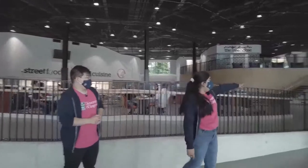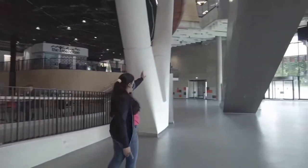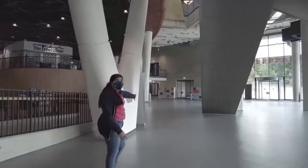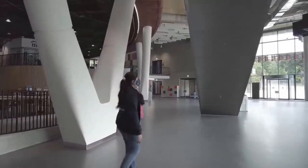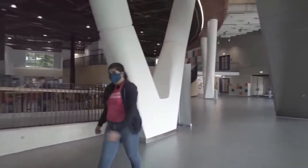Yeah, and just through here, we also have lockers that students can borrow. And we also have bike stands. So if you bring a bike, you can always prop your bike in there and it'll be perfectly safe. Shall we head upstairs? Let's go upstairs. Over here.